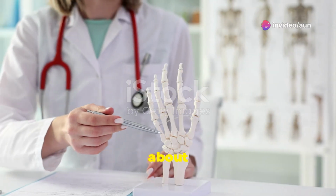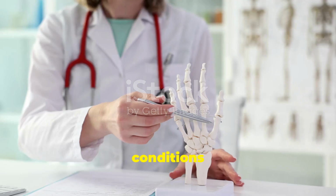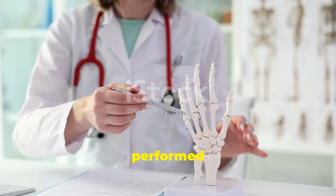Would you like to learn more about a specific aspect of the cubital fossa, such as its boundaries, clinical conditions affecting it, or the procedures performed in this area?